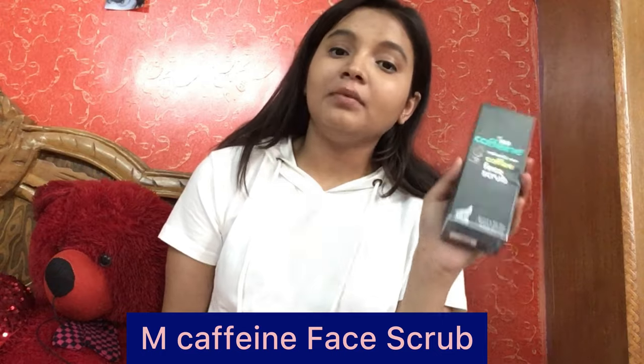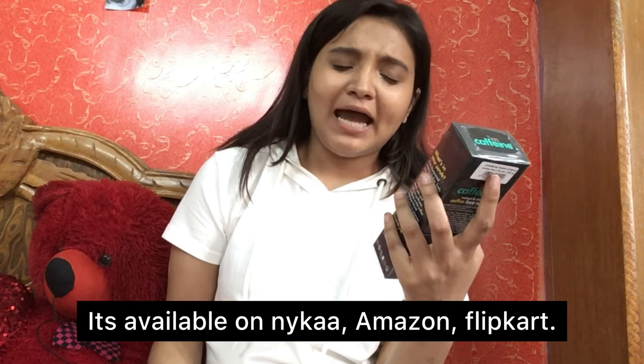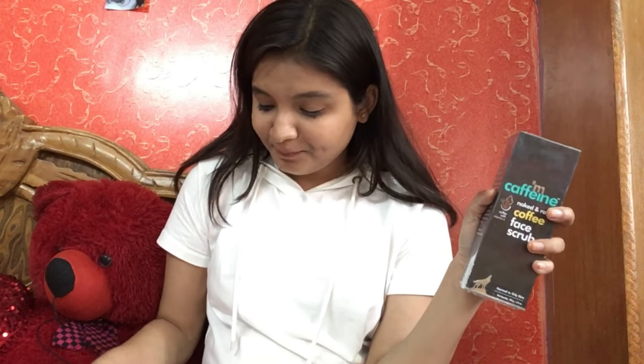Now this face scrub, also I have talked about it before. I've used a few products from M Caffeine, and I don't like all the products, to be very honest. The face wash and stuff, they're not really great, but the hand cream and the face scrub, these two things are just amazing. Okay, so again, this is a repurchase because I really wanted to use it again, and the first one was getting over. So I got this one. Now the price of this is actually 349, but again, it keeps on varying, it depends on the offers.